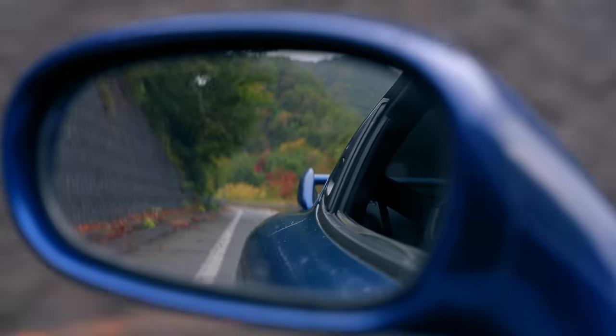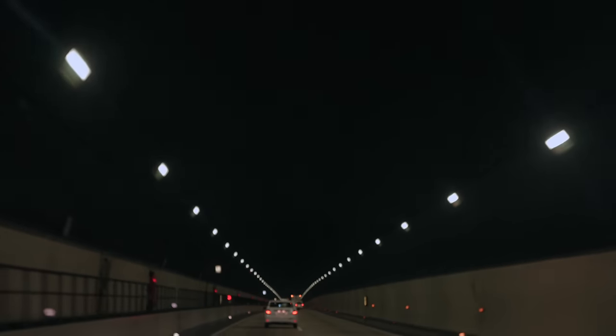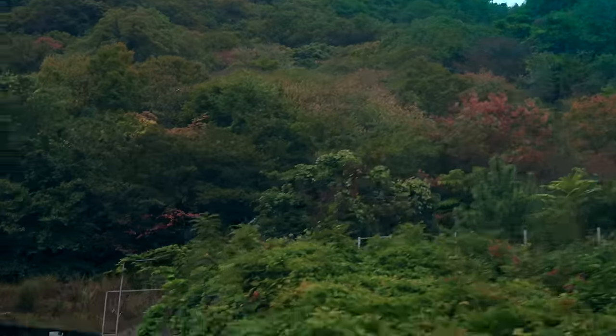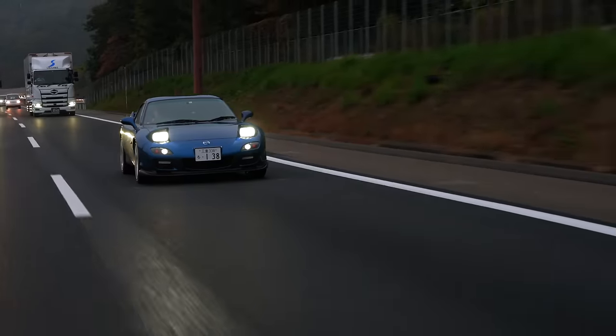We're going to find somewhere to stay for the night and get ready for tomorrow, because we'll be heading to Hiroshima, which is where our Mazda was made. And we're planning on meeting someone who is involved in the creation of our RX-7.